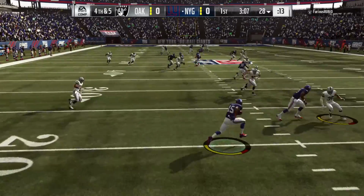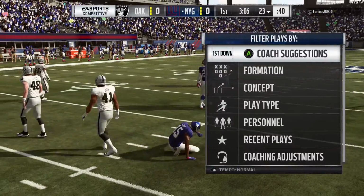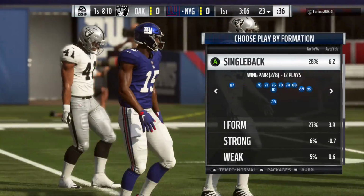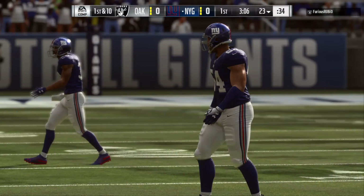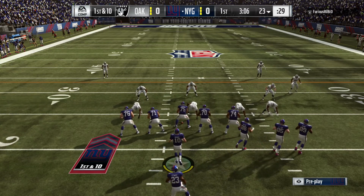And this will be taken at the 13. That's going to go in the books as a 55-yard punt. Well done. And it'll be Giant football, 1st and 10. Manning and the Giants come up now 1st and 10 at their own 23.